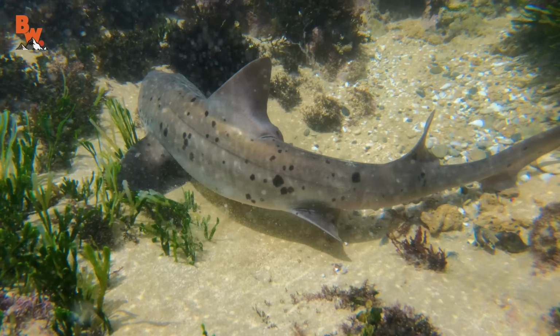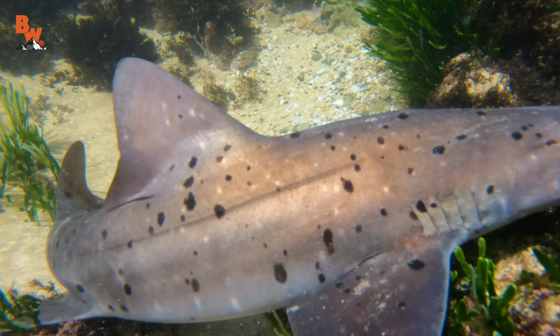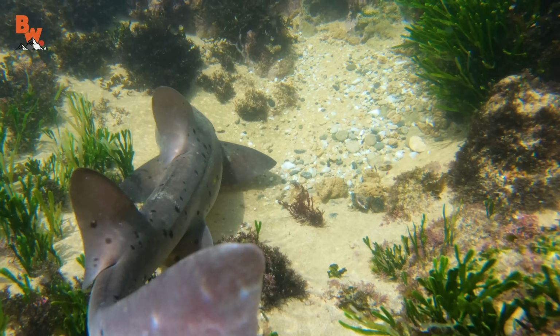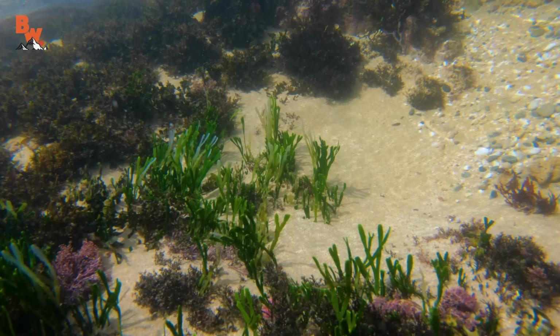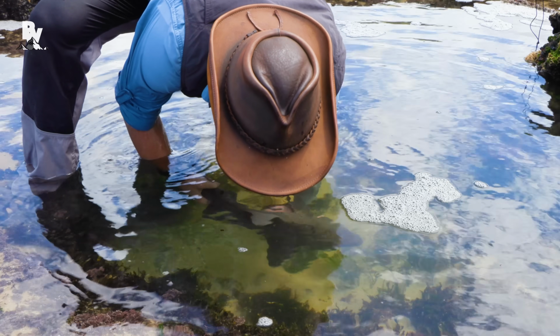At nearly 3 feet in length, this shark is considered a juvenile, yet they can reach lengths of nearly 6 feet and are primarily active at night, feeding on crustaceans, small fish, and cephalopods such as octopuses. Bring the shark back up here. Man, a tide pool shark.